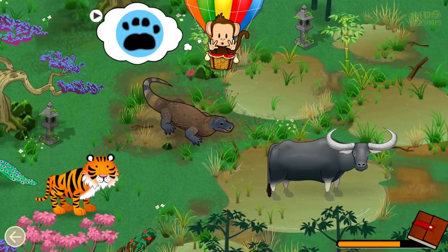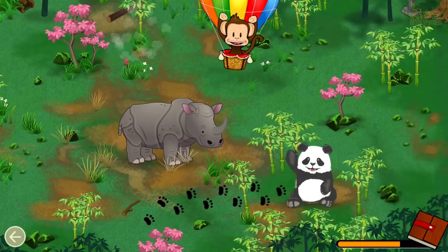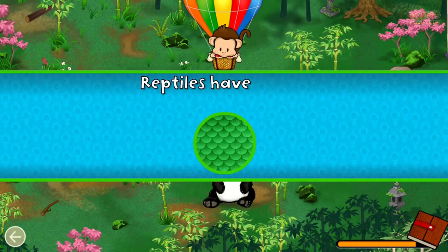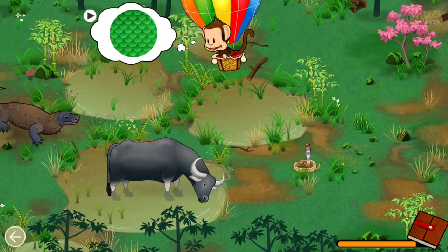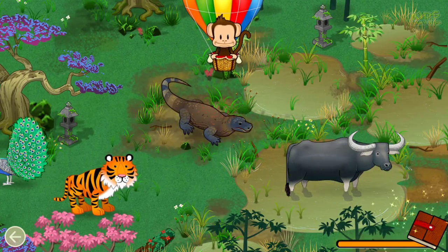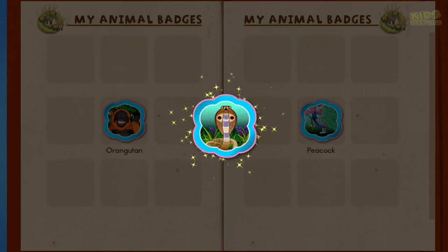Milo thinks you should look over there. Panda! Great job! Reptiles have scales. Can you find a reptile? Reptile! Well done! You earned a badge! Cobra!